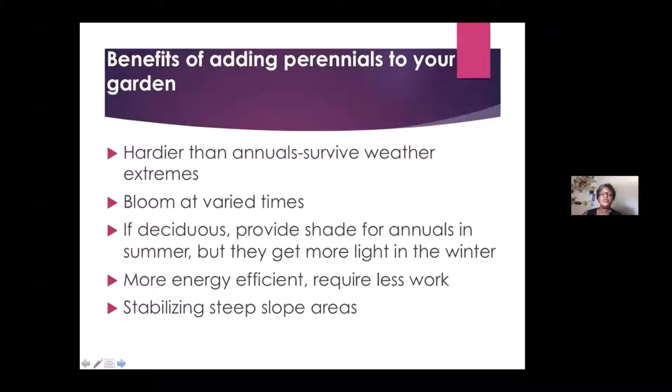If they're deciduous, they provide shade during the summertime, and then the leaves drop, most likely giving your house access to light in the wintertime. And, of course, they're more energy efficient. They definitely require a lot less work. There is some pruning, of course, and making sure that they have the ability to get nutrition on a pretty consistent basis. Other than that, they are pretty low-key plants.